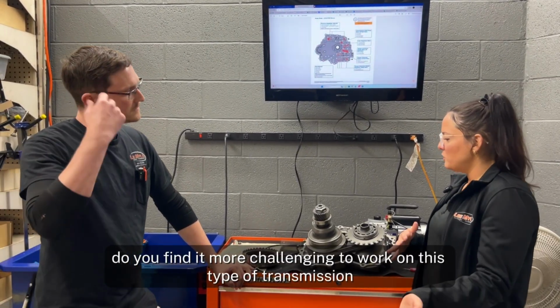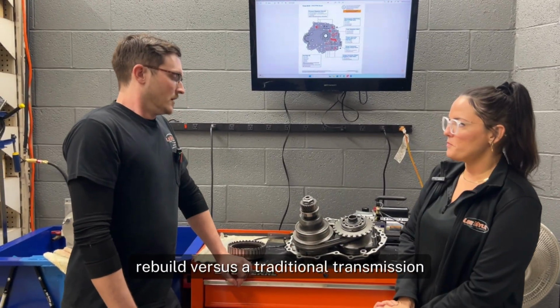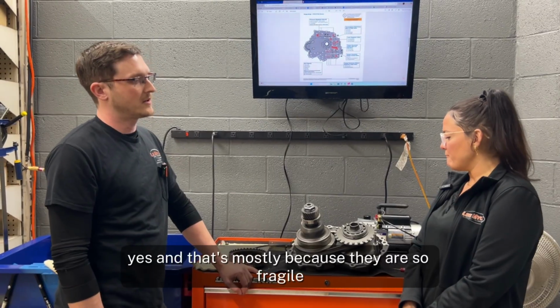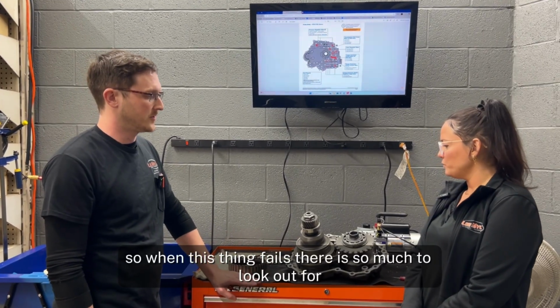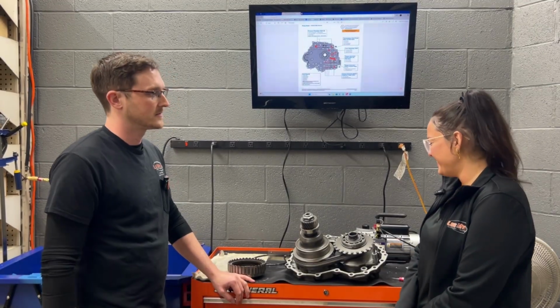Do you find it more challenging to work on this type of transmission rebuild versus a traditional transmission? Yes, and that's mostly because they are so fragile. So when this thing fails, there is so much to look out for because it just wants to destroy everything.